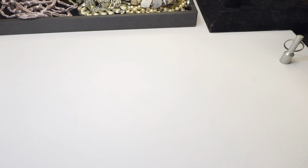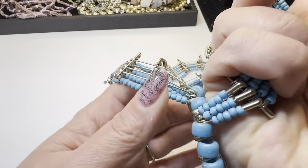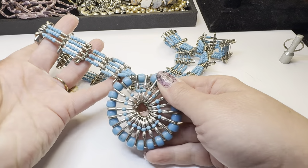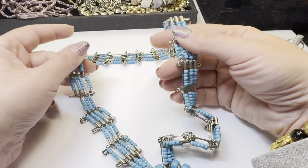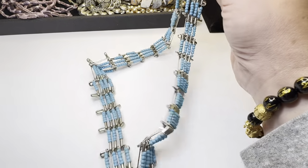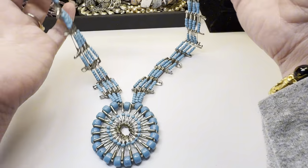Okay, this is wild. Definitely homemade. This is a safety pin squash blossom necklace. All done with these turquoise seed beads and turquoise larger beads and safety pins. And it's a squash blossom necklace. I don't really know what to do with this one. I don't know if there's a market for this or not. I'm gonna say $25 on it.